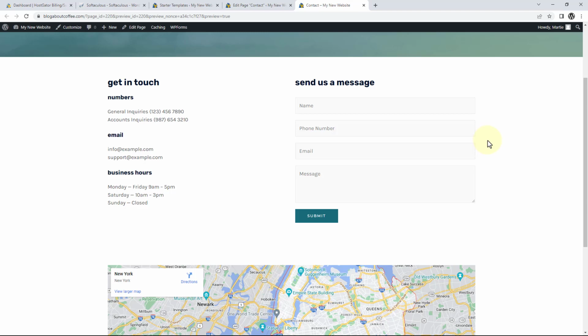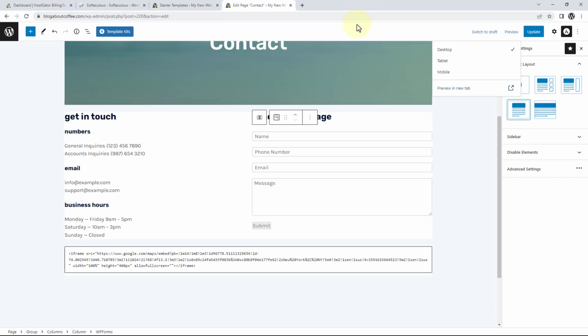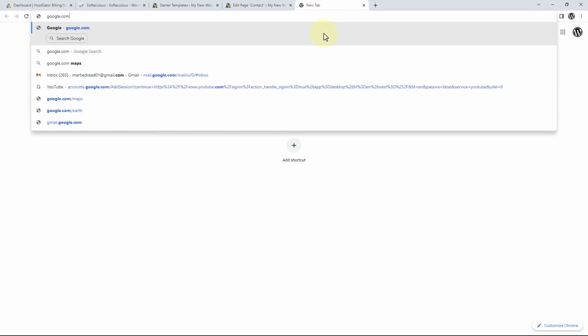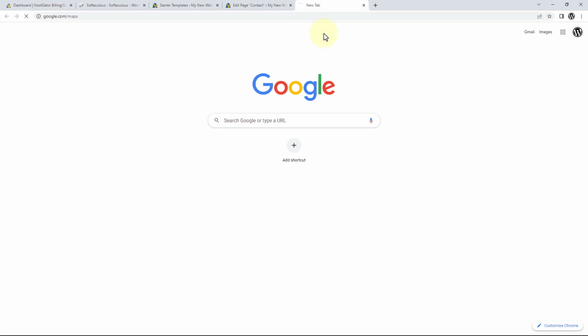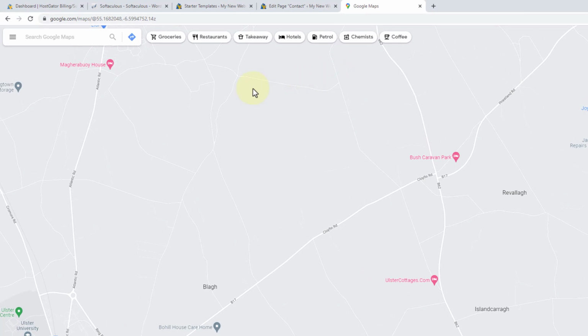And now we're going to update the map at the bottom. So first we need to close out of the preview. Then we're going to open up a new tab in our internet browser and go to google.com/maps. Now we need to find the location we're wanting to show on our map using the search bar in the top left.